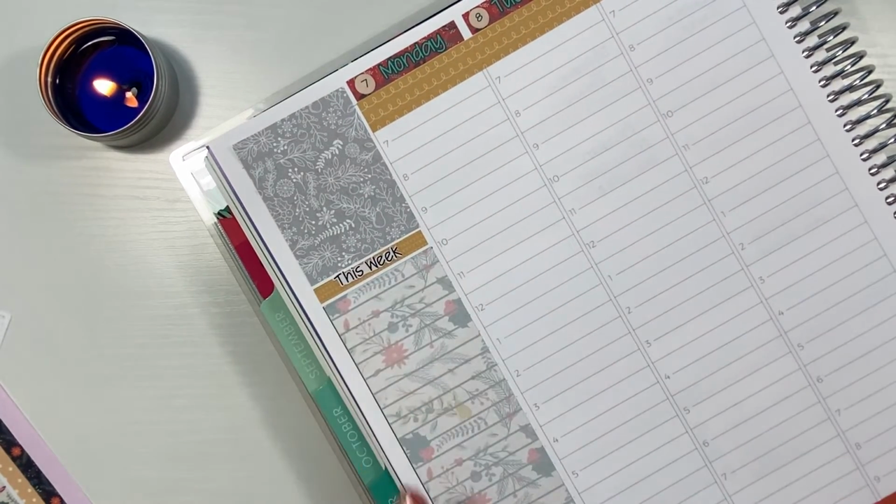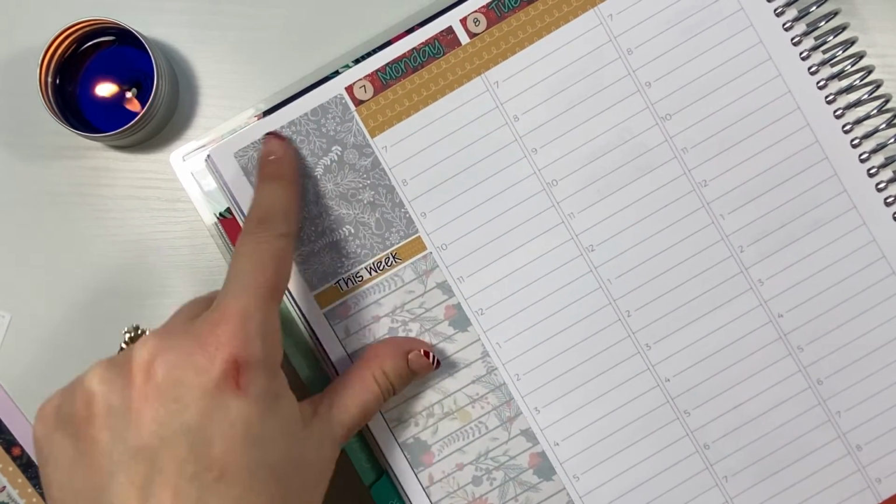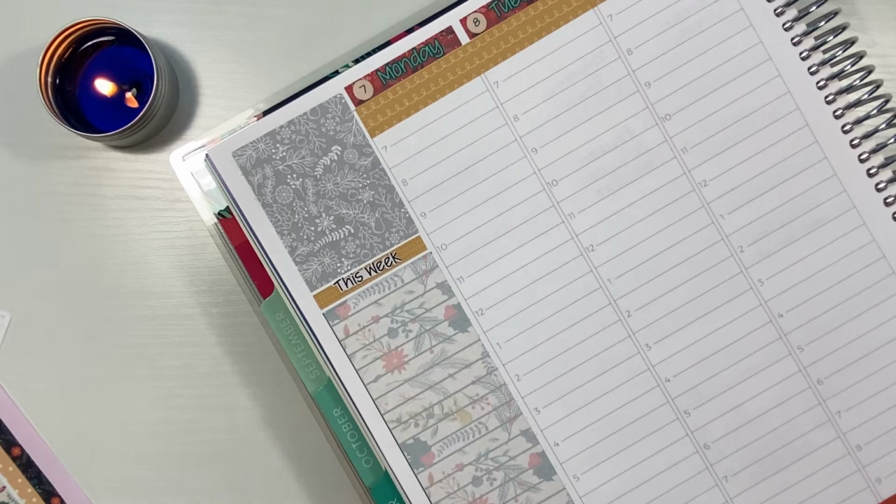Okay, so I like that better where it says this week. Now I can't decide if I wanna stick something on top of this because it's this pattern, which is really pretty, but I kinda want some text there or a picture or something. Let me just see what I've got.